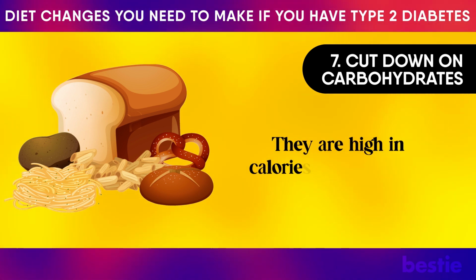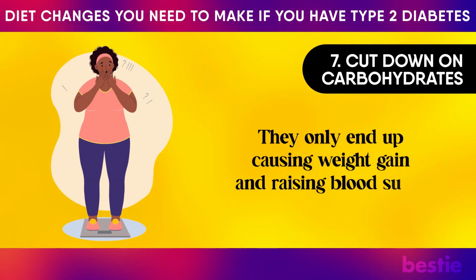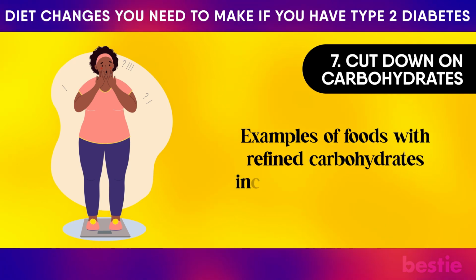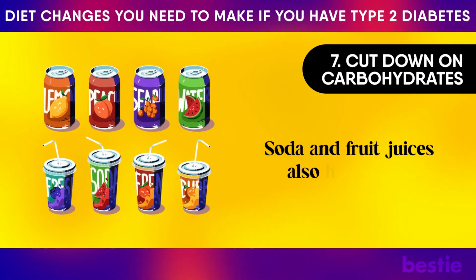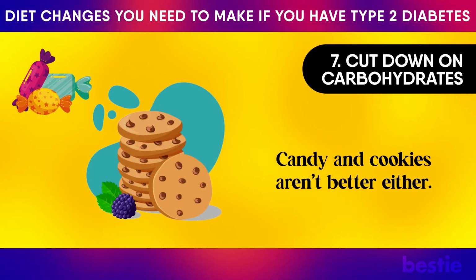Refined carbohydrates are especially at fault. They are high in calories, but have low nutritional value. They only end up causing weight gain and raising blood sugar levels. Examples of foods with refined carbohydrates include white rice, white pasta, and white bread. Soda and fruit juices also have these carbohydrates. Candy and cookies aren't better either.